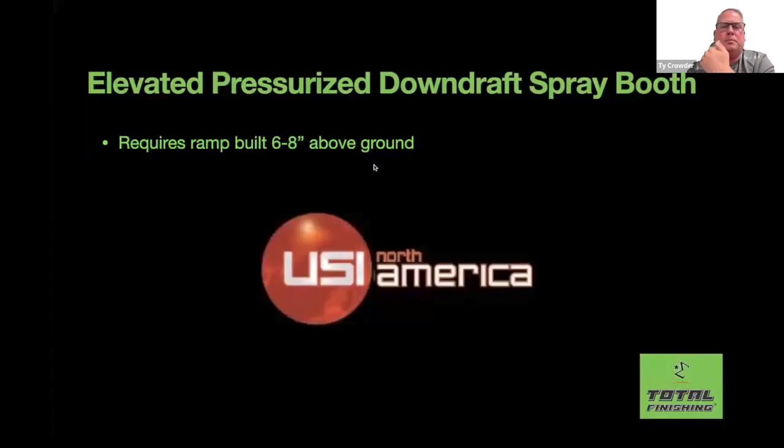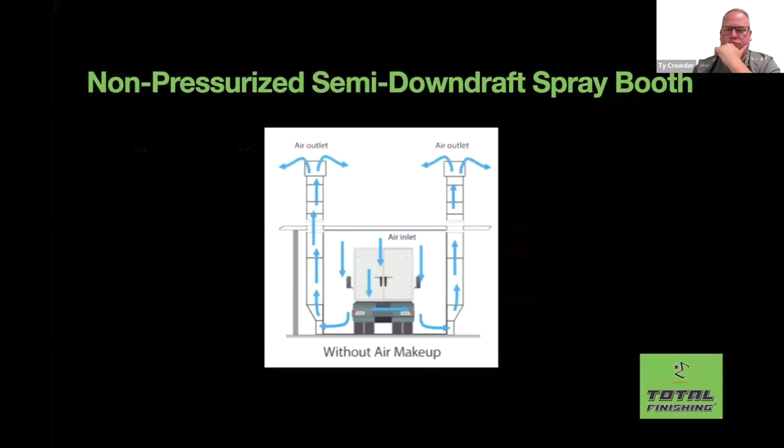All right, are you seeing my screen again? Okay. All right, so you've got your non-pressurized semi-downdraft booth. I'm sorry, this is semi-downdraft. Previous was just downdraft, so that we know the difference. What's happening here is we're going to have at least 2 fans, one on the left side, one on the right side, and we're going to have exhaust filter plenums running the entire length of the left side and the right side walls. They're not in the ground, they're above the ground. Does everybody know what I'm talking about here?